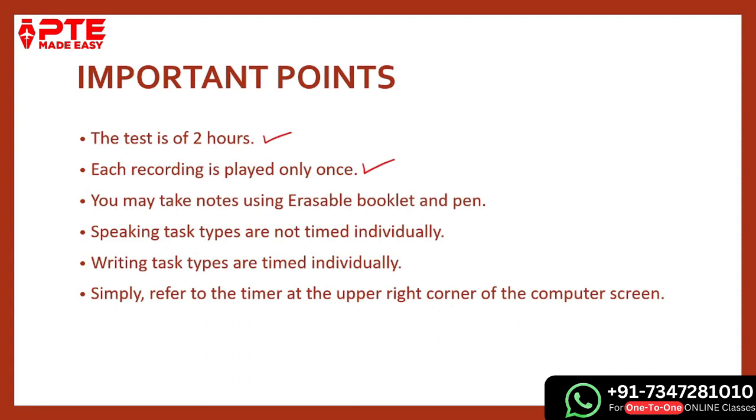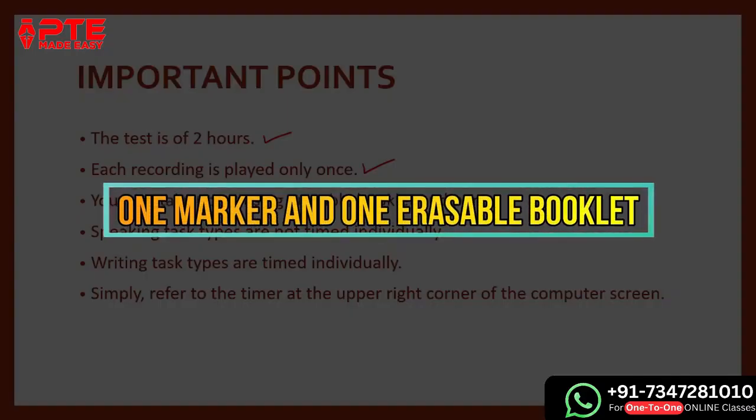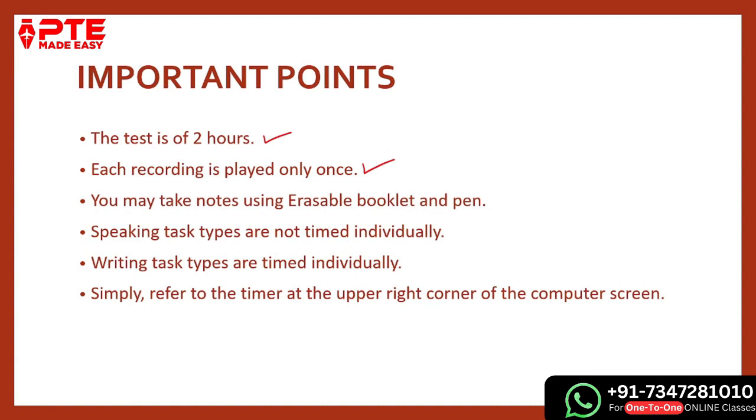You can simply write with the help of a marker. Usually you get one marker and one erasable booklet. But if you want more markers, you can simply ask them to provide you with one extra marker, as in between, the marker can stop working and it is going to affect your performance in the exam. So simply ask for the extra marker in the beginning.